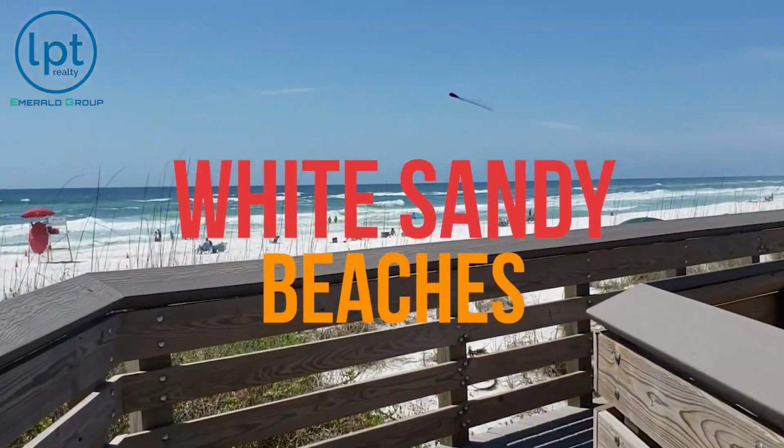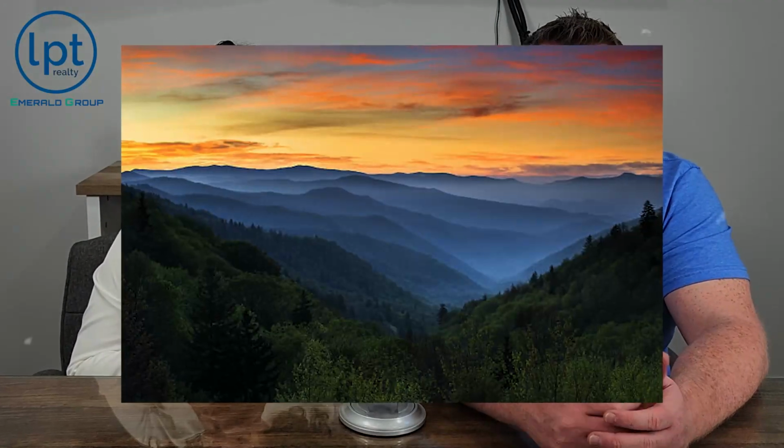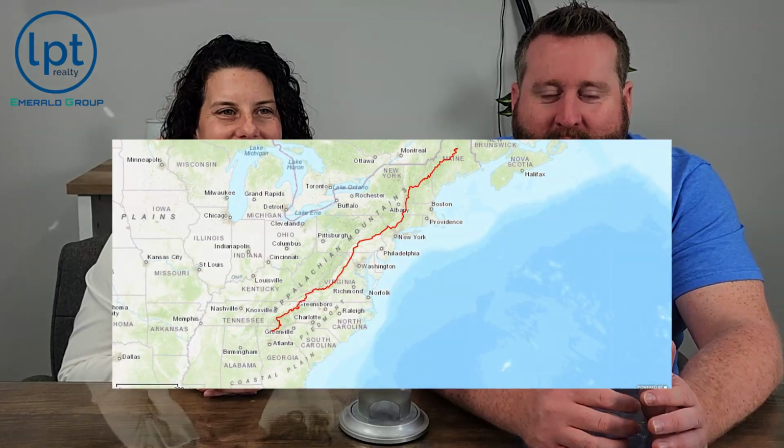When we're talking about 30A, there's one thing that every one of these communities share in common, and that is our beautiful white sandy beaches. So it's kind of what we're known for. It's the crown jewel of our entire area. We get this special white powdery sand from the Appalachian Mountains 200,000 years ago or something crazy. And then, of course, the beautiful clear waters.